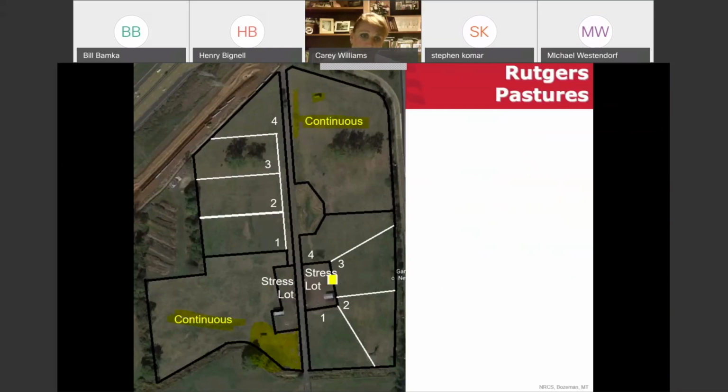But we have one area with a stress lot over on the right with 1, 2, 3, 4 pastures that we can rotate through, and each one's about an acre. And then we have a stress lot over on the left, but this time, this shed and the water and everything was already here, but we wanted to have them graze all the way out back, so all the way up to section 4. So the way we were able to do that is put a nice laneway here. It's long enough for a tractor, so we were able to get a tractor up this laneway.